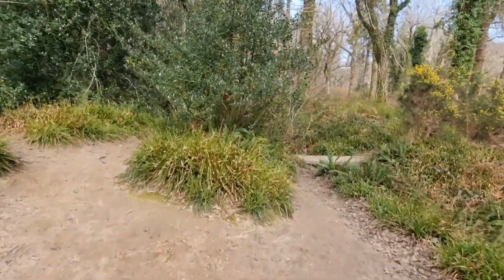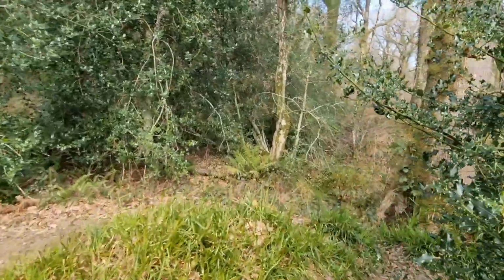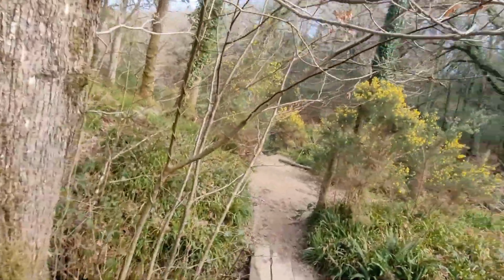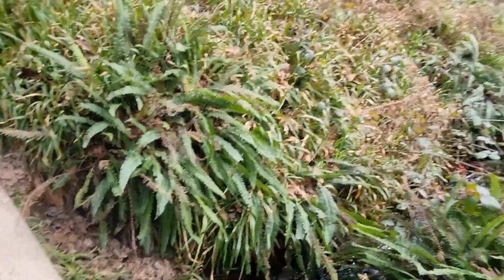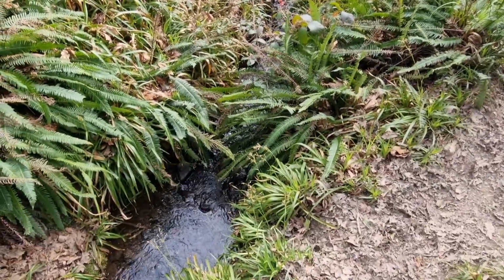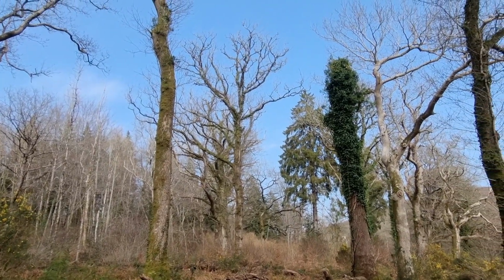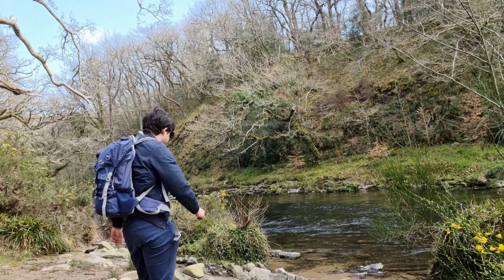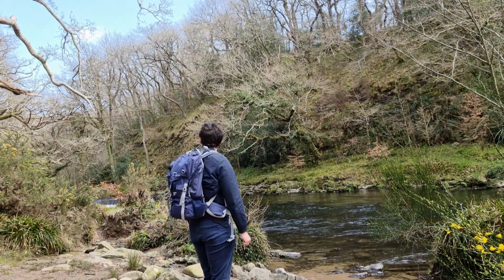And we're going over another little bridge here. Careful of the holly bush. And the gentle sound of a stream there, look. Well, there's so many opportunities just to again, just come down here and have a look.